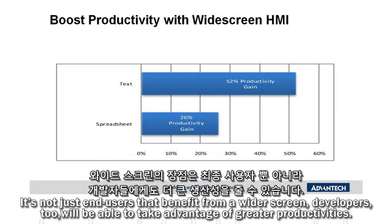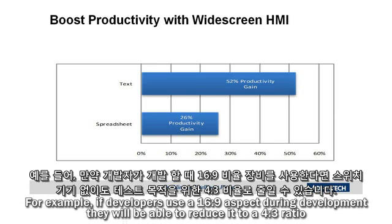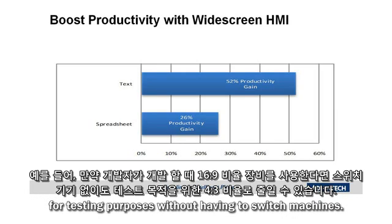It's not just end users that benefit from the widescreen. Developers too will be able to take advantage of the greater productivity. For example, if developers use a 16:9 aspect during development, they will be able to reduce it to the 4:3 ratio for testing purposes without having to switch machines.